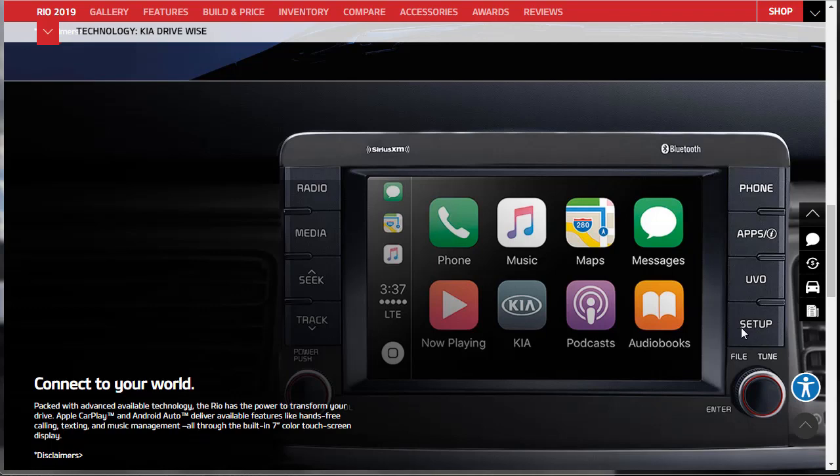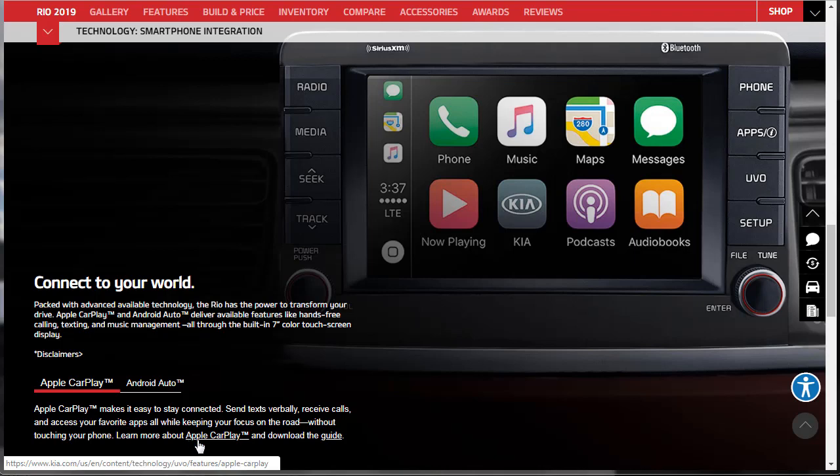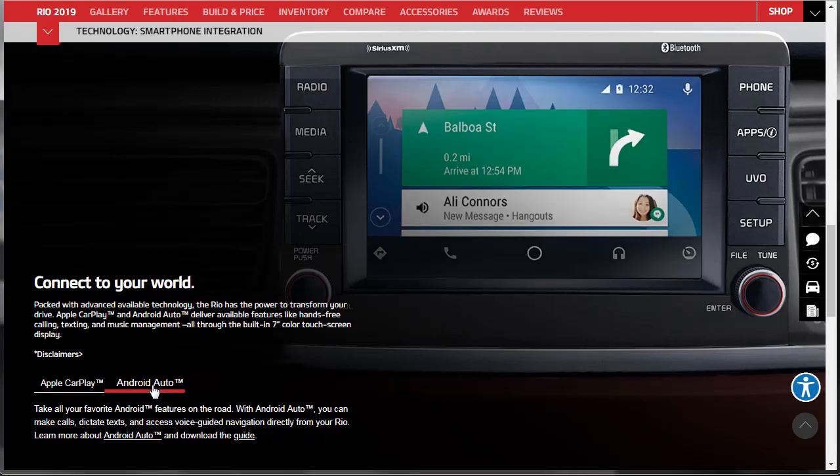I think there might be one more thing to look at for technology, maybe. Not really. They just had a little more information down here about the Android Auto and the Apple CarPlay. But it's all pretty self-explanatory. Well, you already know. You can make calls. You can do text messages, make and receive. You can dictate your messages, voice-guided navigation, all that kind of stuff. You can do that with either the Apple CarPlay or the Android Auto, either or.